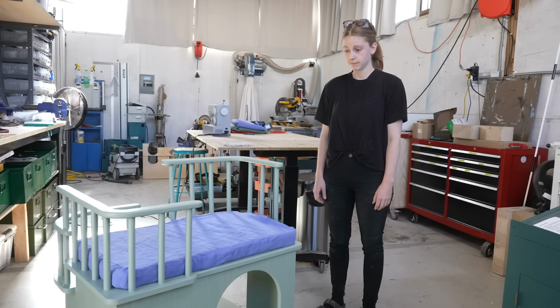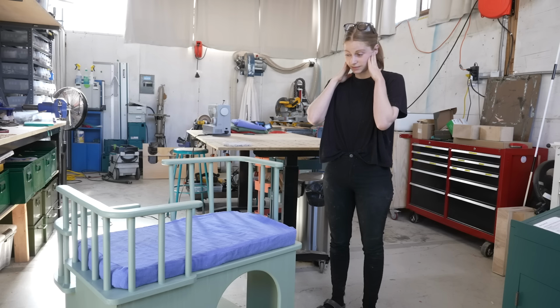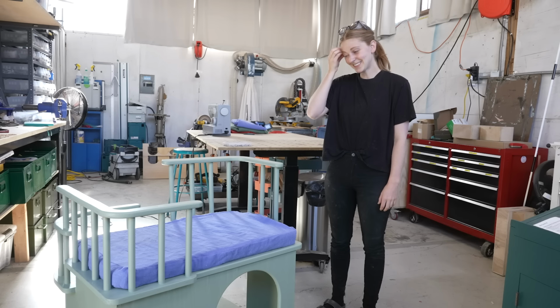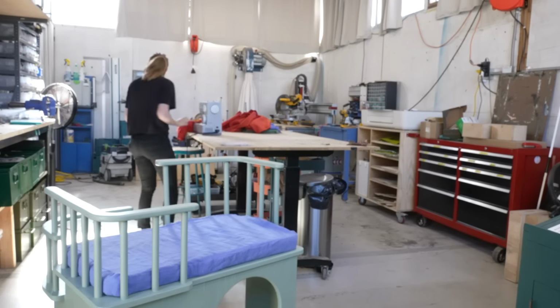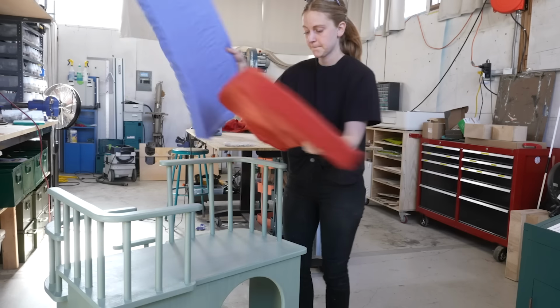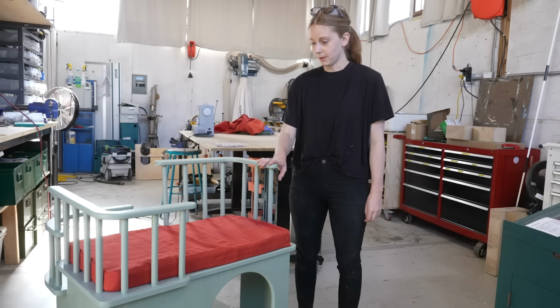Thanks. I hate it. I liked both of the colors. I just don't, they're kind of like coffee and ketchup. They're fine apart, but you don't want to put them together. I think I'm just gonna try the red fabric instead. Yeah, that's gonna be better. Okay, I feel a lot better about that.